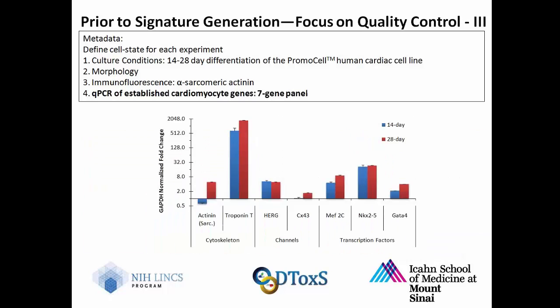And then the other thing that we do for quality control is we do qPCR of known cardiac genes. We have a 7-gene panel of genes that we think should be more highly expressed in the differentiated cells compared to the undifferentiated cells when we initially buy them from the company, including some cytoskeletal proteins, troponin and actinin, a couple of ion channels, and 3 well-known cardiac transcription factors.